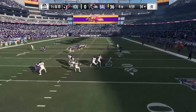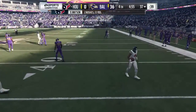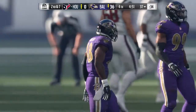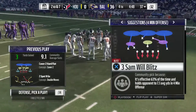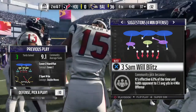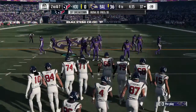On first down, it's Watson, and he avoids the contact by sliding. It'll be a 3-yard gain, and it'll be 2nd down. Seven yards to go on 2nd down.